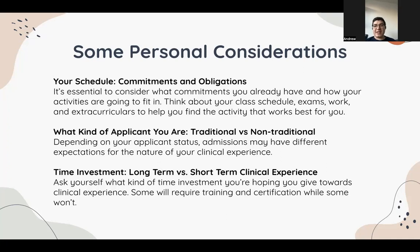Do really well on your tests. Don't take away from your MCAT studying. Don't take away from your class studying. And I'd say 99% of these opportunities will exist the next year, right? The emergency room's not going anywhere. If you need to wait a year or wait a semester, that's totally fine, right?